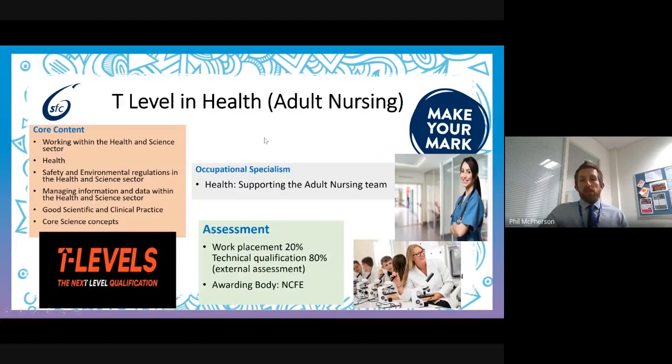The final course that I just wanted to talk about is a new course that we're launching from September, and it's called a T-level, a technical level qualification in health, with a particular focus on people who are looking at adult nursing as their real career aim in the future. So the way that this qualification works is it's the equivalent of 3 A-levels. So it will make the whole of your programme of study. Okay, you won't be studying any other subjects. It would purely be the T-level in health.